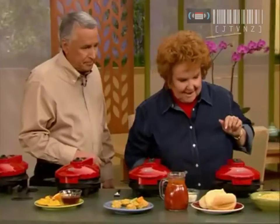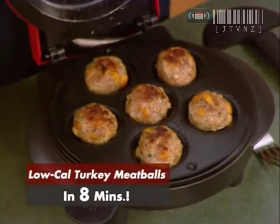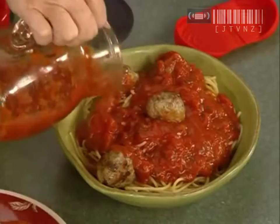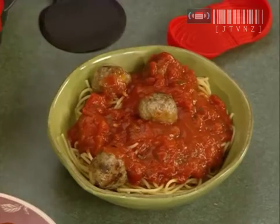No cleanup at all. Now, this is not your grandmother's meatballs. Meatballs? This I've got to try. Now, I'm going to give you a tiny little bite of one of them. Okay, that's kind of cheating. And I'm going to put some of them on my spaghetti. Is that good? And remember, that's turkey, so it's almost a health food. You know, you make those meatballs up ahead of time. When you get home from work, just pop them in the machine, and you've got dinner in 10 minutes.